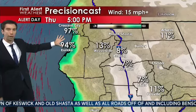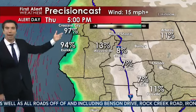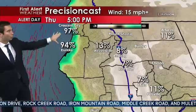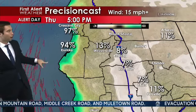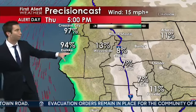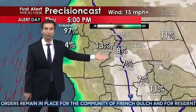So let's take a look at the forecast winds and relative humidity. So this is at 5 o'clock, so about an hour from now. Relative humidity values down into the single digits for the valley. You'll notice, though, the only wind barbs that you see on this map are these red ones that are mostly offshore, a few showing up closer to southern Trinity County. The way we have this map built, we only have wind barbs pop up if the wind gets up to 15 miles per hour. So likely seeing some winds around 5 to 10 miles per hour.